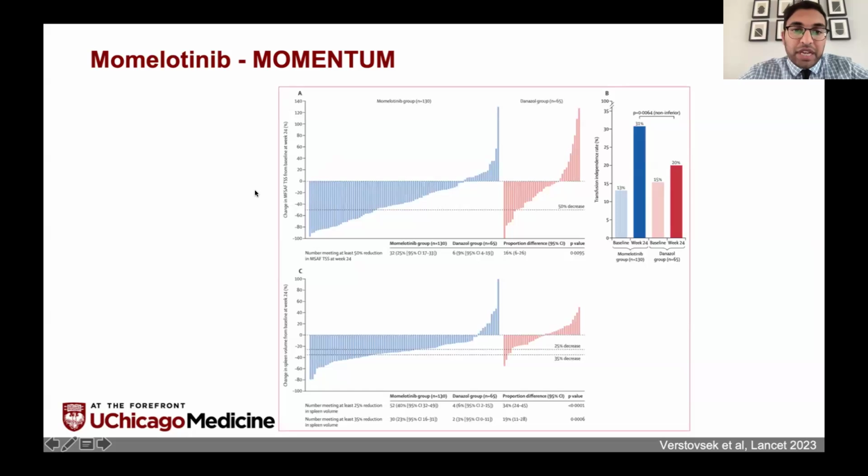This is another way of demonstrating that the vast majority of patients on momelotinib had a reduction in their symptom score and had a reduction in their spleen volume. So it does seem to benefit both aspects of the disease in a pretty significant way.